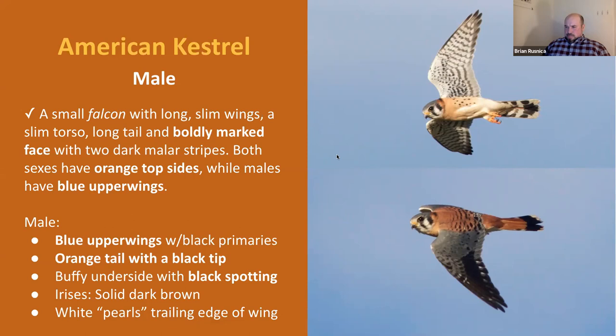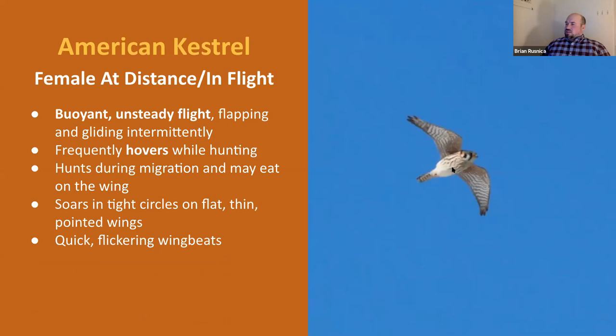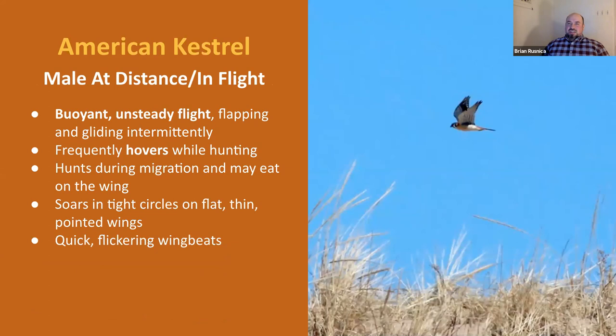At a distance, we can just generally see this underside of this female has rufous streaking, so that's a great field mark. And the tail, again, lots of thin dark bands. They frequently hover when hunting, and quick flickering wing beats are a key there. And then the male, from a distance, if I can catch the top of the wing, I can see that blue, which is definitely unique. Again, the pointed wings for a falcon.